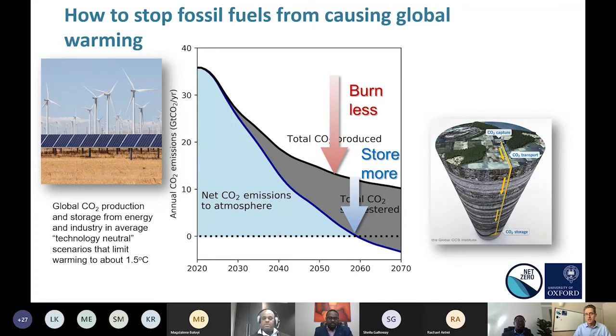The way you do this is you capture the carbon dioxide either from a point source, from a power station, from a factory, from a refinery, from a gas processing plant or whatever. You first clean it, you get rid of any impurities, you compress it, pipe it to a geological formation, and then re-inject it back underground.